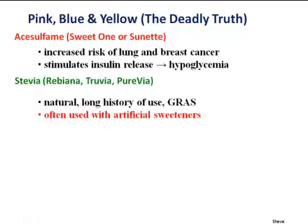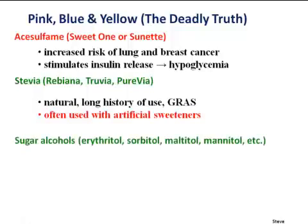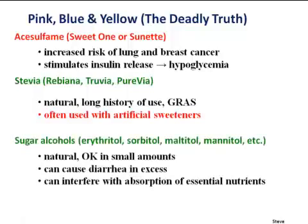And now we get to the natural stuff, stevia. I'm going to talk a little bit more about that in a minute. But that's a plant extract. It has a long natural history of use. It's on the generally recognized as safe list. But one thing you need to be aware of when you look at labels: there are a lot of food products out there that say, "Oh, it's sweetened with stevia," but then you read the label and yes, they've got stevia in there, but they also add artificial sweeteners. You've got to read the labels.